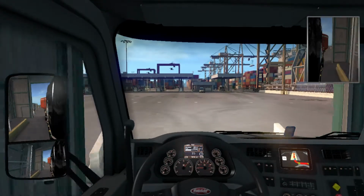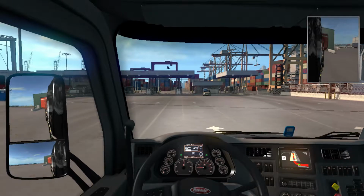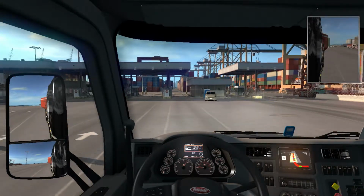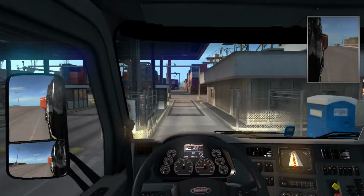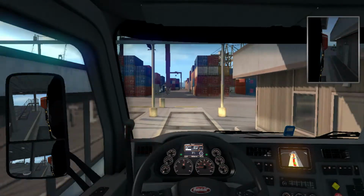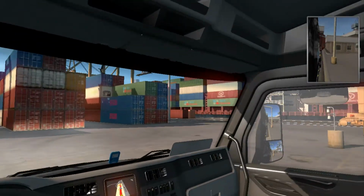Ooh, bumpy. Another bump. I'm not gonna get above 15 too much because it's a yard. I wonder if we have to stop here for anything. You know what? Let's see. I don't think we do today. I'm sure at some point we'll probably have to, but not right now. So get up and look at all these containers.